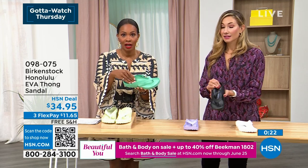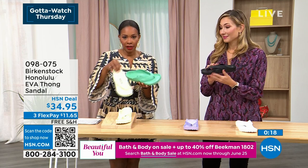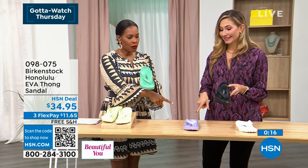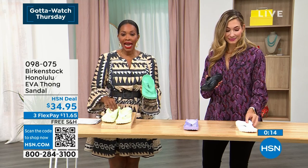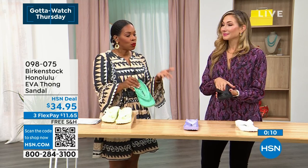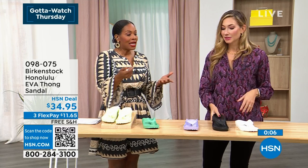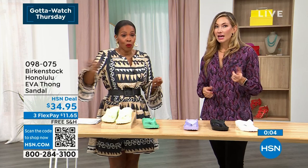Yes. Thanks to Birkenstock. And if you want to go for it, lime green, jade, purple fog, black or white. And at a price like these, there's nothing to say that you can't get a couple. Because maybe you want them in white, but you also think you're going to wear black a little bit more. Get both. If they get dirty, hose them off, wipe them down.